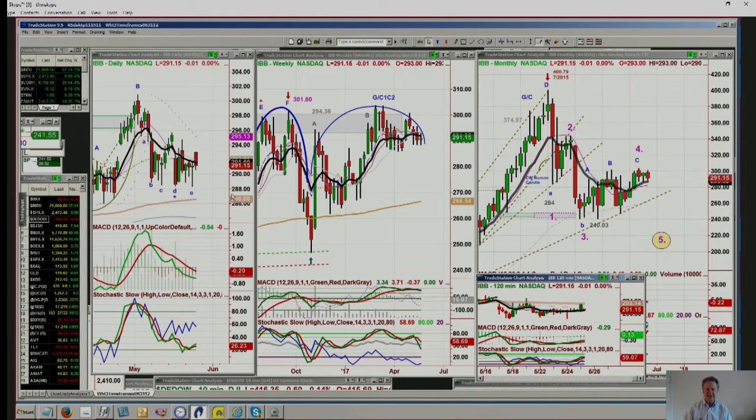All I can say is the IBB at this particular point looks to me like it's preparing to do a test of the 286 level. Now, the timing to get there, 5 points down, but if it breaks those 5 points and gets even lower, that's going to be very important. I'll talk about the IBB when we get back.